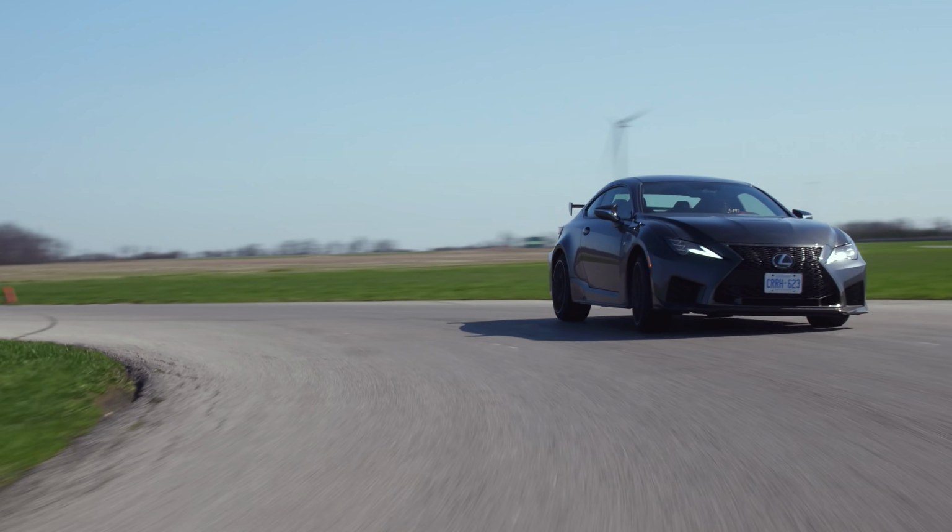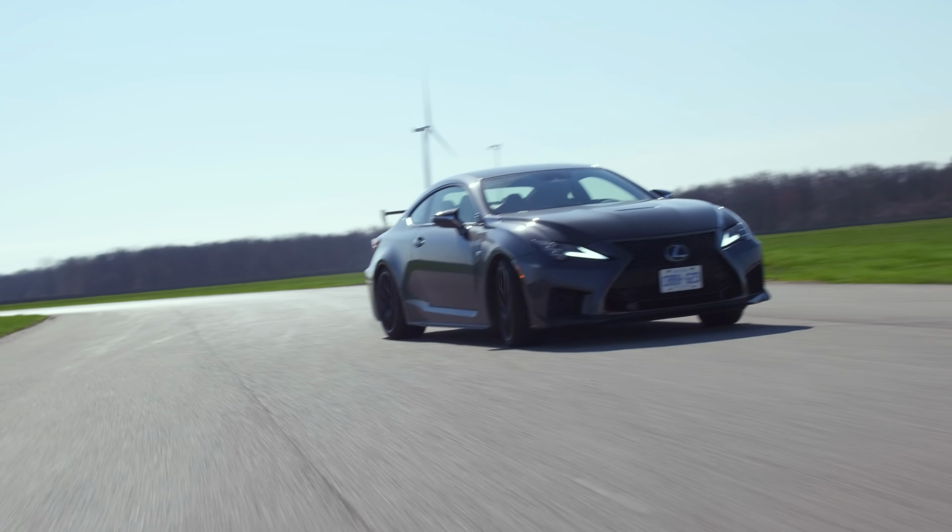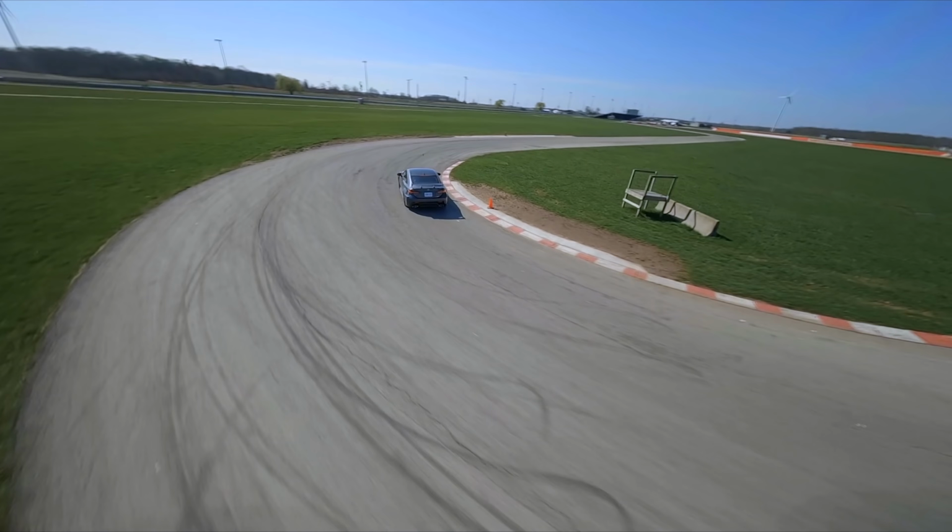But drift requires pretty full commit. Yeah, because you have to fully commit. Because if you go half commit, it'll kind of understeer mid-corner and then you gotta catch it again. I think that was that weird traction light thing that came on. Let me try it again at that Cleach Slide corner.